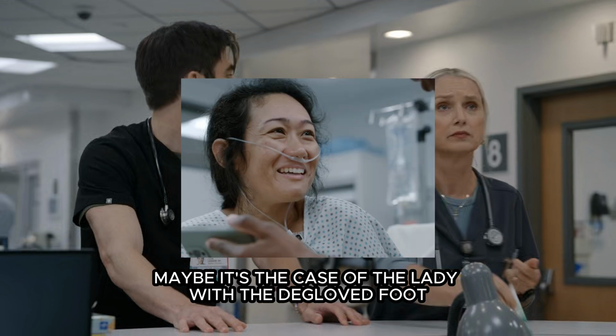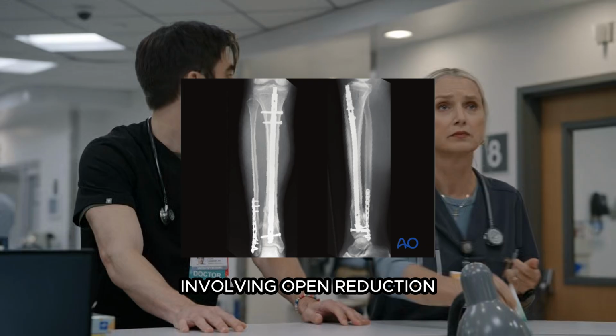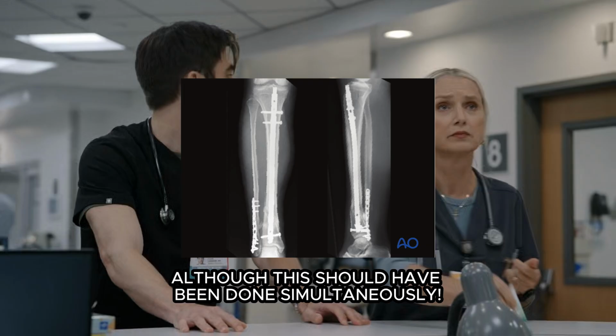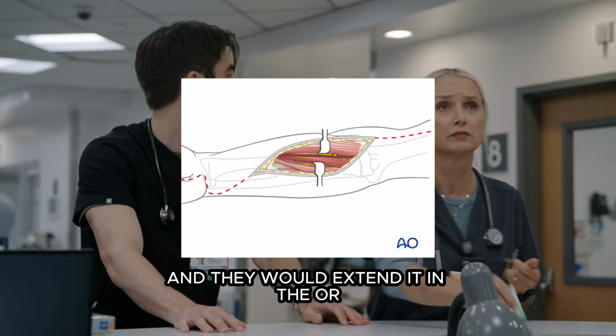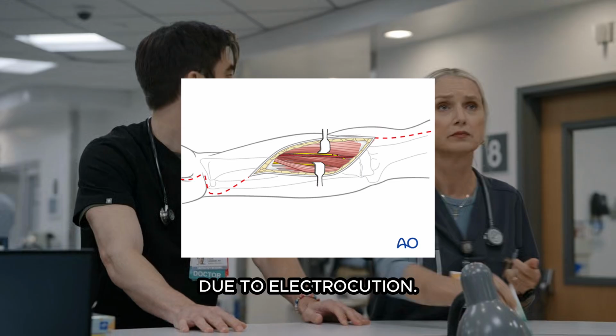Then, maybe it's the case of the lady with the degloved foot, with open fracture that would be operated surgically, involving open reduction and internal fixation with nails, although this should have been done simultaneously. Then, the case of fasciotomy, where the initial incision had already been given and they would extend it in the OR for further release of affected compartments due to electrocution.